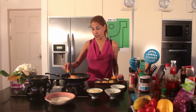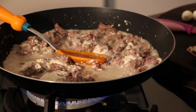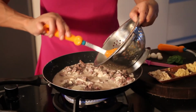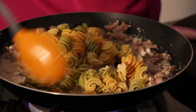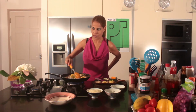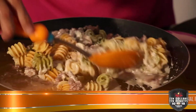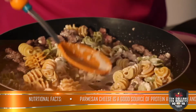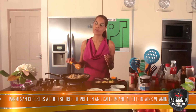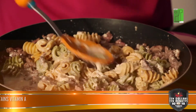Now, once the pasta is finished, take it off the burner, drain it, and add it in the pan. Now, stir it all up so that the beautiful flavors soak into your pasta. And once this is ready, don't overcook it. Just make sure your meat is medium. And once it's ready, you're good to go.